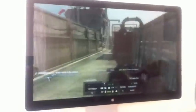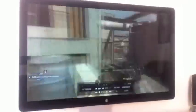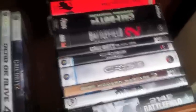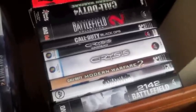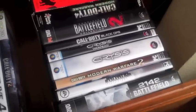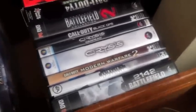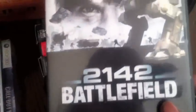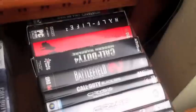Call of Duty Black Ops on a Mac Pro. I would like to show you my game collection. Some of these games are very old. Like I said, some of these games I kept when I had my Dell XPS. I got Battlefield 2142 for the PC. It's one of my games from when I had my Dell. Still a kick-ass game.